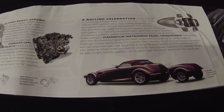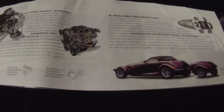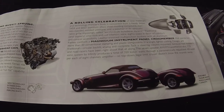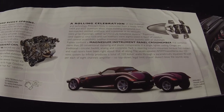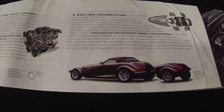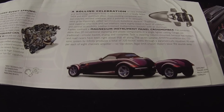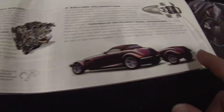Huh. Combines more than 20 conventional stamping and plastic components in a single lighter casting. Gauges are traditional, circular, backlit, analog, and complete. Tach is steering column mounted because hot rodders and road racers have been right about that all along. 7 speakers, 6 disc CD, sonic system by Infinity produces 320 watts through a parametrically equalized 40 watt per each of 8 channels amp, so top down legal limit cruising doesn't blow the sounds away. Available trailer adds much cargo capacity. See, if you get no cargo capacity in a Prowler, you gotta buy the trailer.